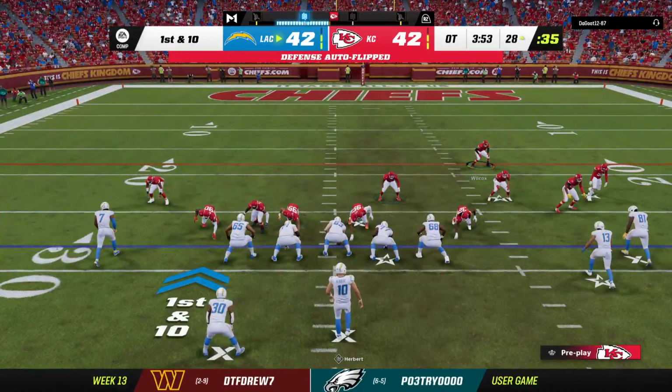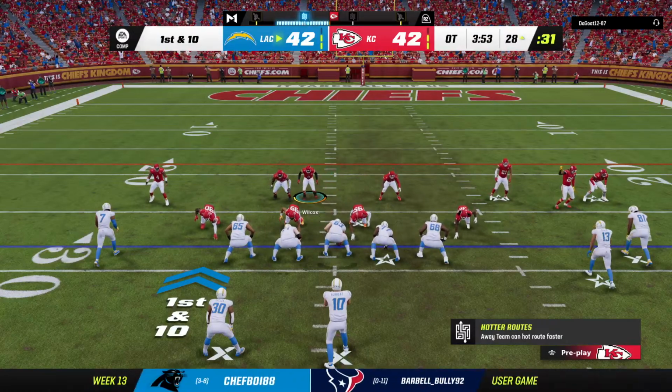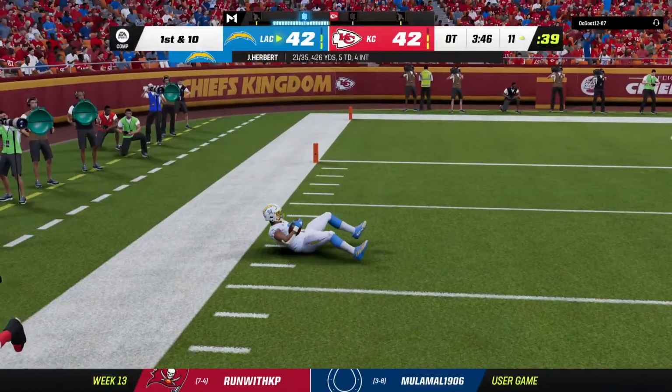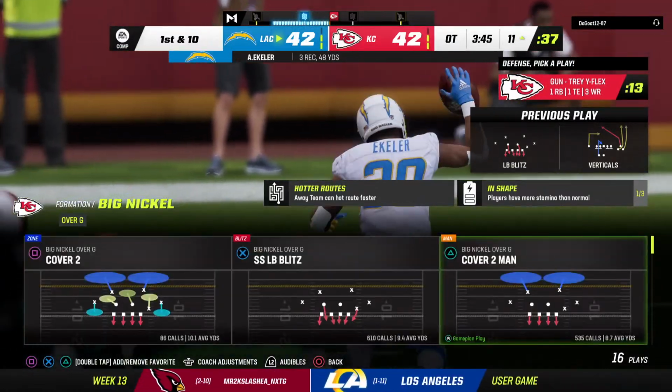Puts them in field goal range, but let's face it, they don't want 3 here. They want 6. With these overtime rules, a touchdown finishes it off. Yeah, looking to win it right away. Good to know, though, that they have 3 in their back pocket if they need it. 17 more yards on that one as they keep the drive rolling.